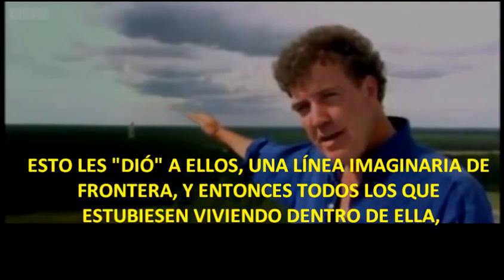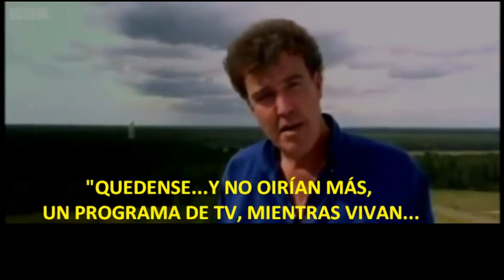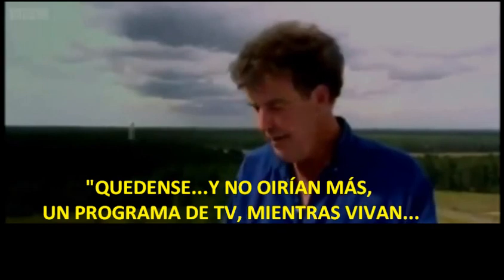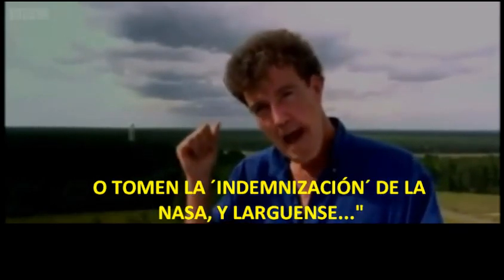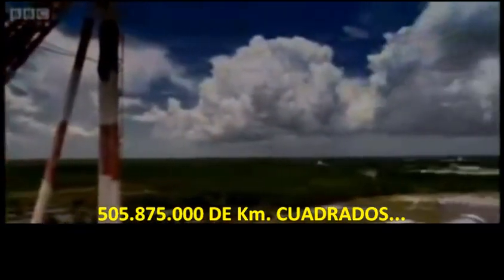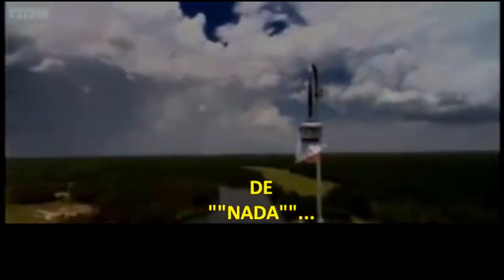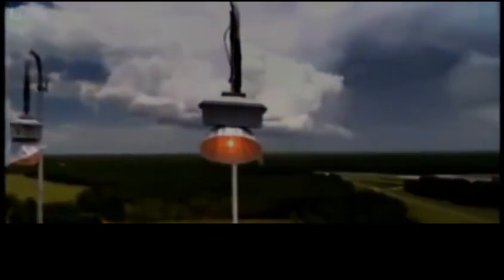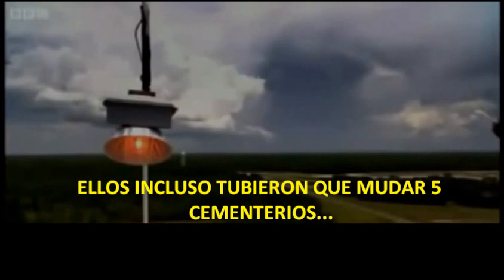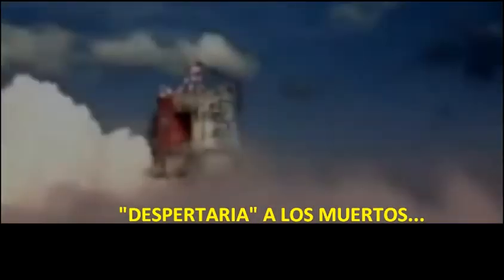This gave them an imaginary boundary line, and anyone living on the inside of it was offered a simple choice. Stay, and you'll never hear another television program as long as you live. Or take the NASA shilling and get out. No one stayed, and NASA ended up with exactly what it wanted. 125,000 acres of nothing. They even had to move 5 cemeteries, because the noise they were planning on making would wake the dead.